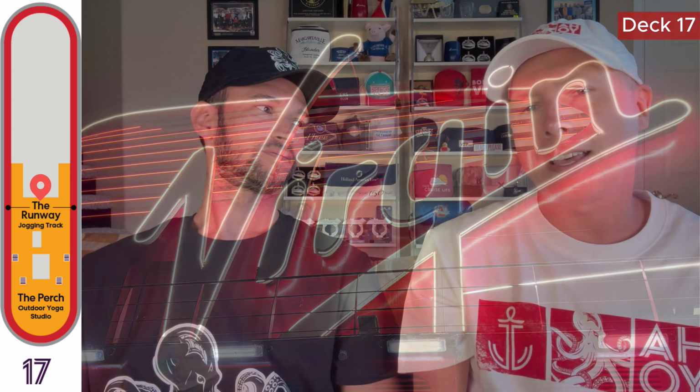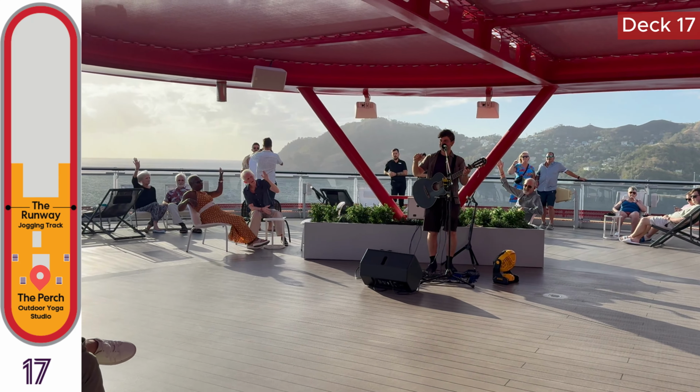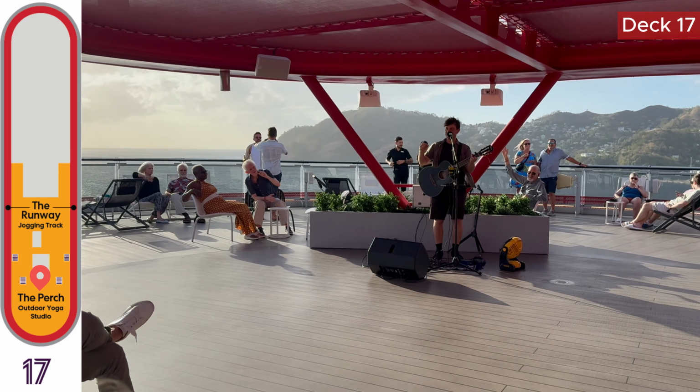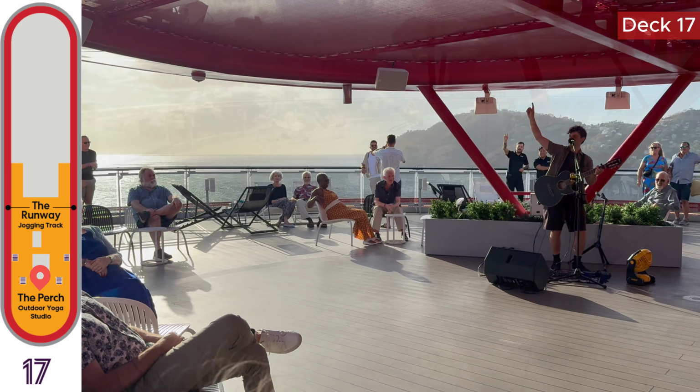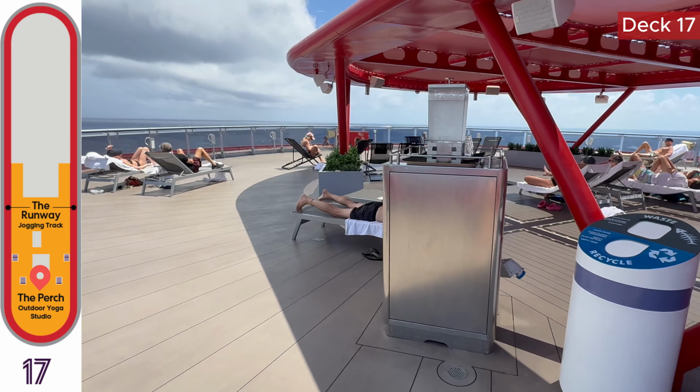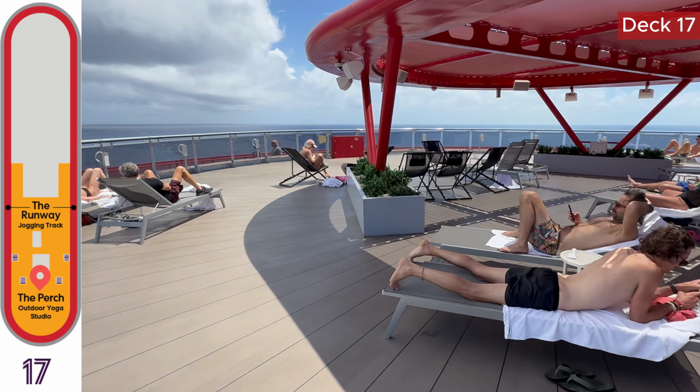Also back there is a beautiful space that we love called the Perch. Now, this is an underutilized space. It's where they have sunrise yoga. Yeah. It's where they have the welcome back party. We love this space. During the day, there are also some lounge chairs up there. Yeah. That is almost a secret space for you on this ship. Well, that's it for deck 17.